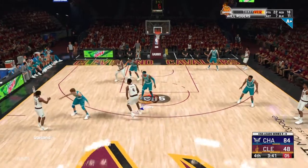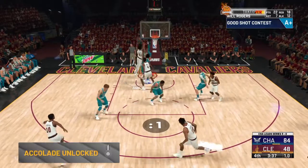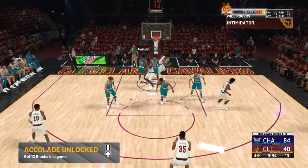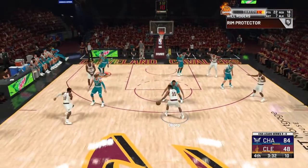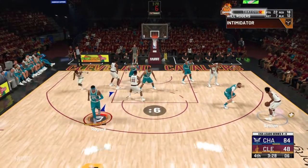Garland with the ball. Five to shoot. That's number 12. There's another block. A momentous achievement. He has set the all-time single-game playoff record for blocks. Boy, he's put his stamp on this game and in the history books.